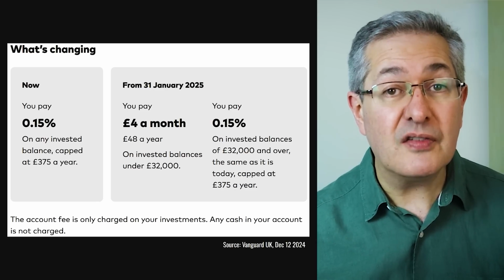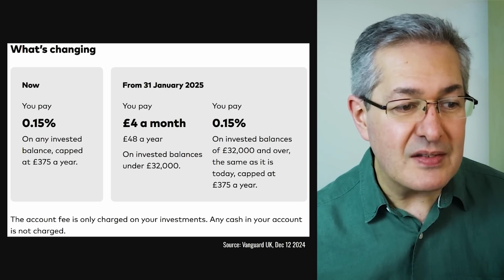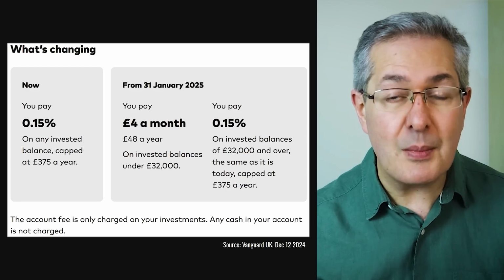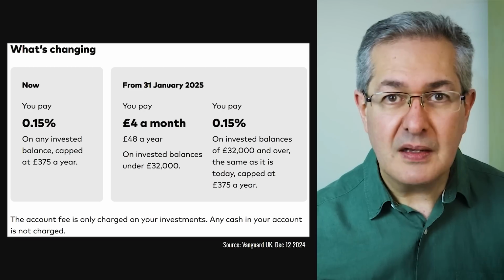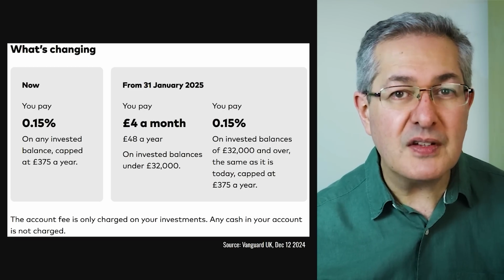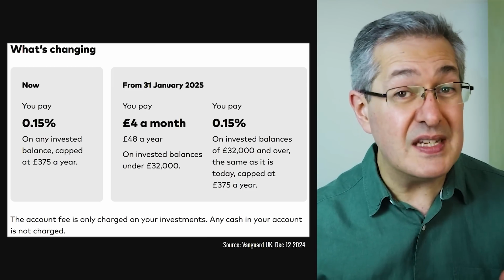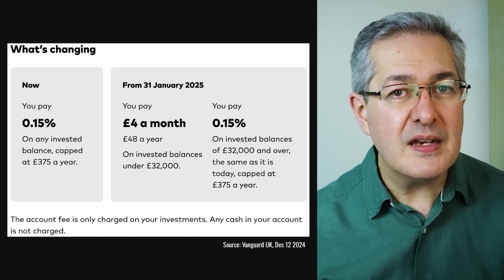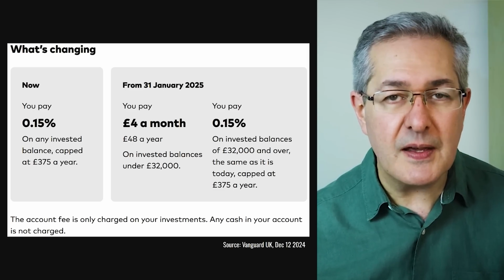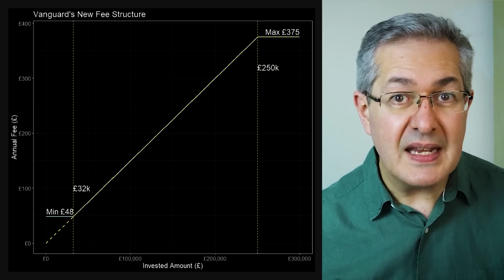And here's an excerpt from the email which I received on December the 12th, and what this basically says is that previously you would have paid 0.15% of your invested amount. That's your annual fee. Now I pay that as cold, hard cash as a direct debit. But from the 31st of January, what's going to happen is that if you have an account which has less than £32,000 invested, then you're going to have to pay a fixed fee of £4 a month or £48 a year.